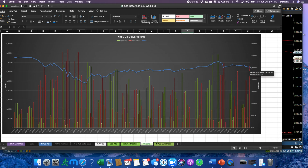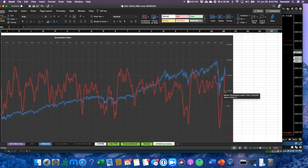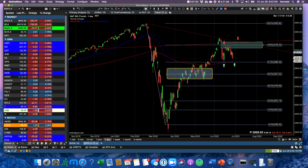As much selling going on as there was in this little drop here of the Dow Jones back on June the 11th. The summation index, you don't see it too well, but it just continues to drop. We're really looking to see when it gets down to the 2000 area, and that's when we'll pay more closely attention to it. But now let's take a look at the charts, because here's what we see in the S&P.